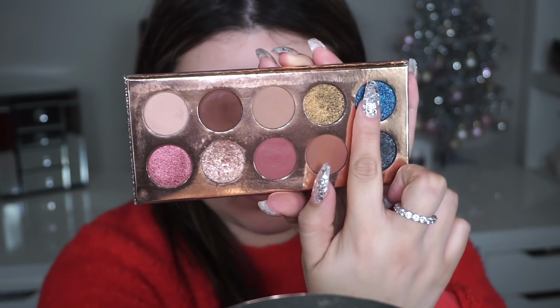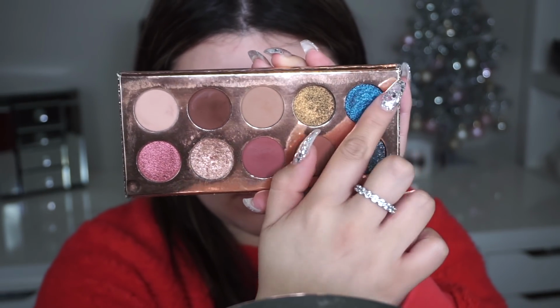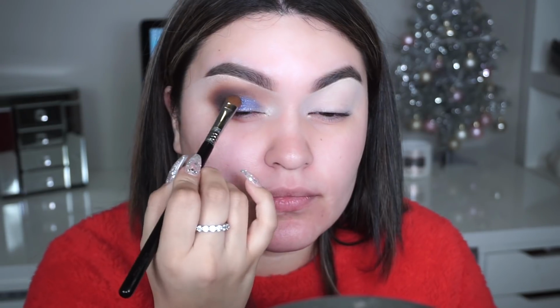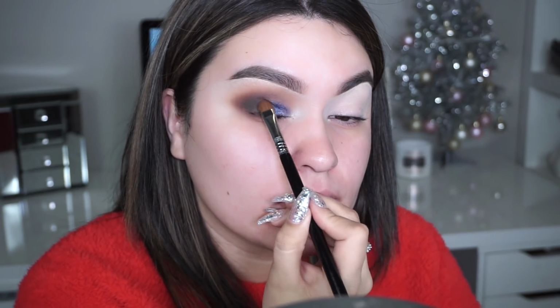Alright guys, now it's time for the star of the show, and I'm going into A Moment, which is a nice pretty blue color that has glitter reflex into the eyeshadow, and look how stunning it is. It's absolutely gorgeous.